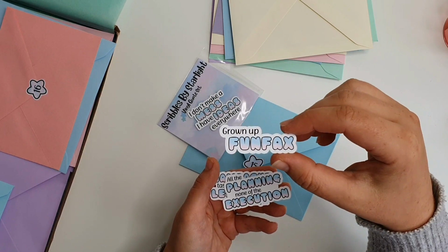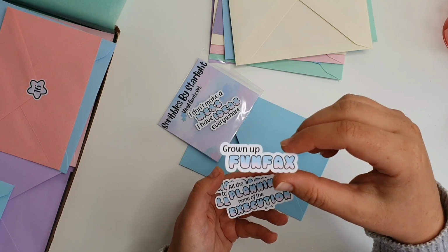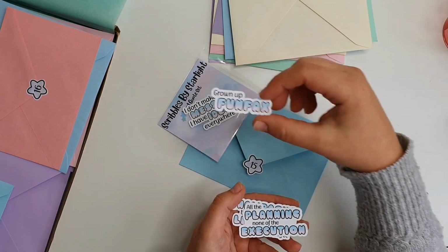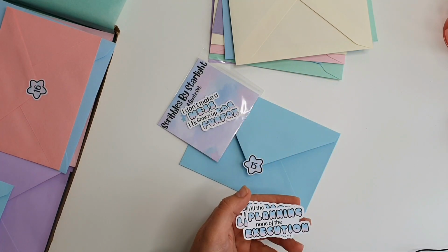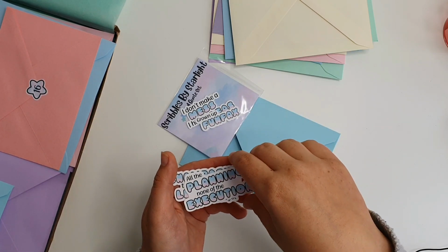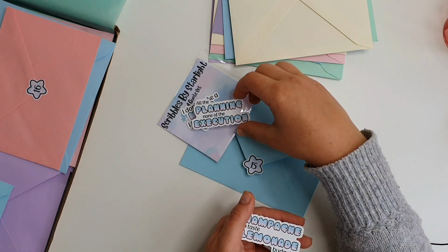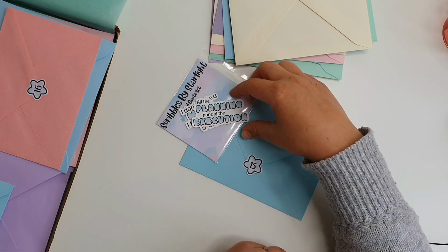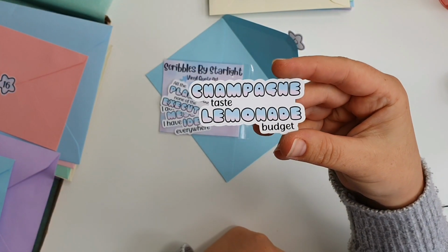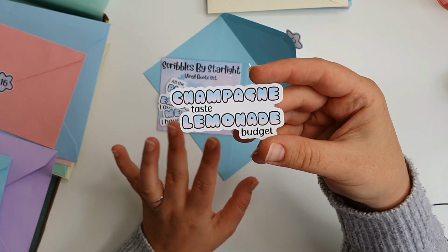And then grown-up fun facts. So this is what my husband calls my planner, which I think is brilliant. And it's very true. So if you are a planner girl, and if you remember, some of you might be too young to remember what a fun fact is, but have a Google just in case you don't know. Then all of the planning, none of the execution. Again, something that very much reflects my personality. And champagne taste, lemonade budget, because my husband has been saying this to me for about the last 10 years and it makes me laugh every time he tells me it.